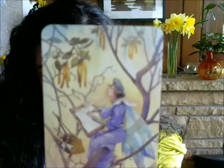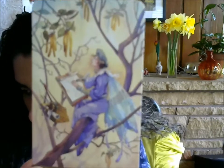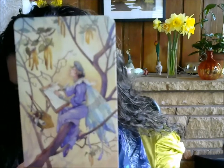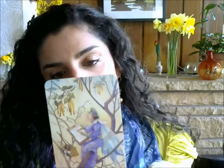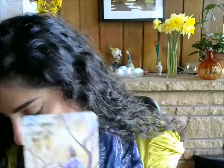A beautiful sense of blossoms in the air. This is one of my very favorite cards, and I feel like I connect to it very much. She's sitting on a birch tree sketching the catkins, and she's really absorbed in her task. She's fully taking in all the details of the catkins. That was Two of Spring, so Two of Wands.